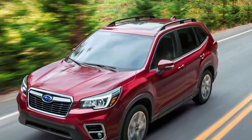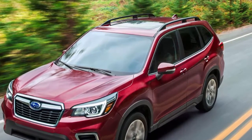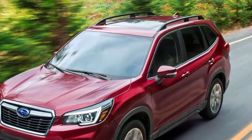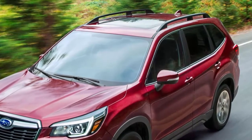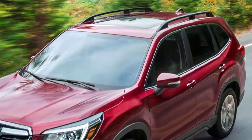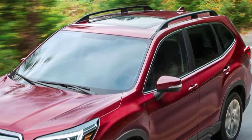Subaru calls their top-of-the-line touring trim the most luxurious Forester ever. It comes with a rich brown interior, 10-way power driver's seat, an 8-way power front passenger seat, heated rear seats and a heated steering wheel. All models will come with a wider rear liftgate opening, plus 5.3 inches for easier loading of cargo.